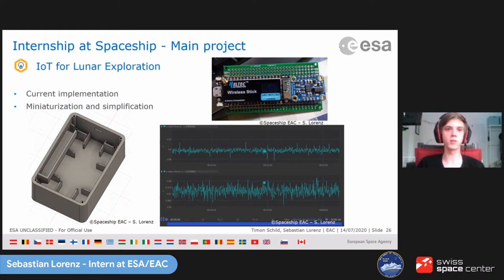And then for this new setup, I made a case in CAD, which is by now actually 3D printed. That was especially interesting for me because before that point, I had never worked with 3D printed material or with CAD software even. That's part of the beauty of Spaceship EAC, that I could just ask many of my Spaceship colleagues if I didn't know how to implement a feature. For example, with the case specifically, I worked together with Timon very closely.